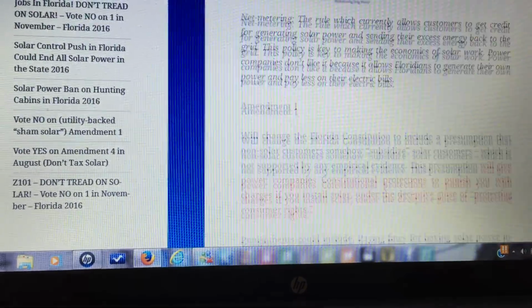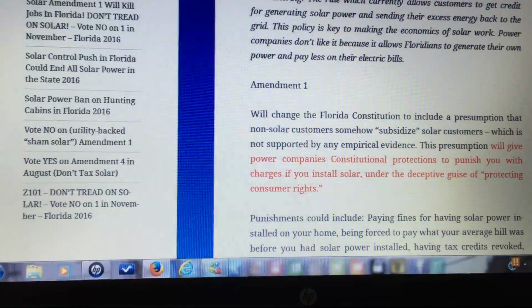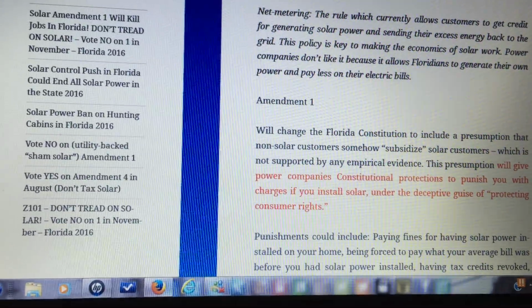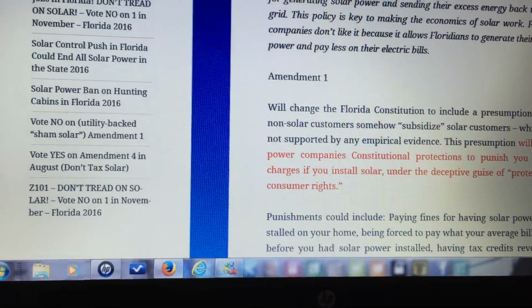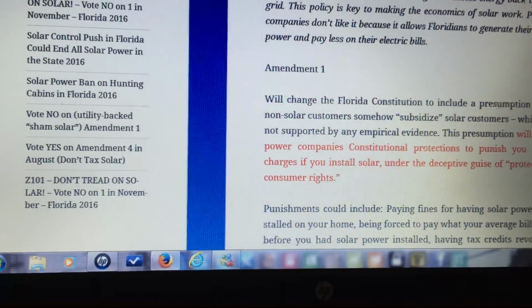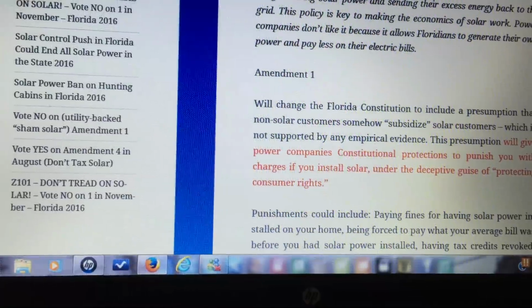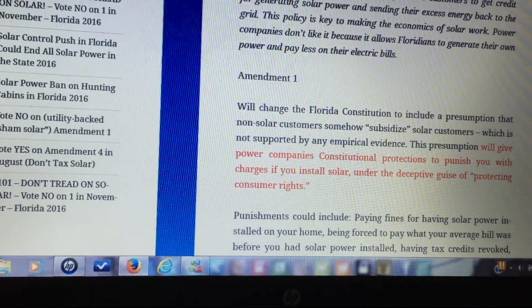So basically, Amendment 1 will change the Florida Constitution to include a presumption that non-solar consumers somehow subsidize solar customers, which is not supported by any empirical evidence. This presumption will give power companies the constitutional protection to punish you with charges if you install solar under the deceptive guise of protecting consumer rights.